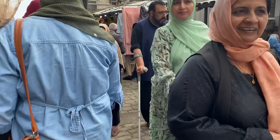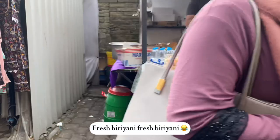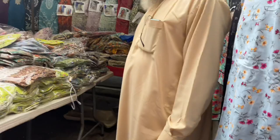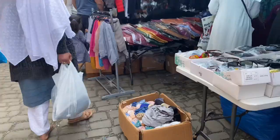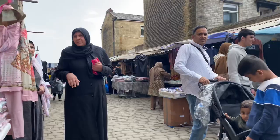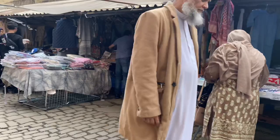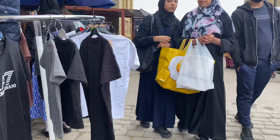Not sure what they're making. Wow, look at these kids' clothes. Looks like they've got interesting stuff. Very good. Looks like we're doing a walkthrough. Stop and give way. Ooh, a perfume shop.